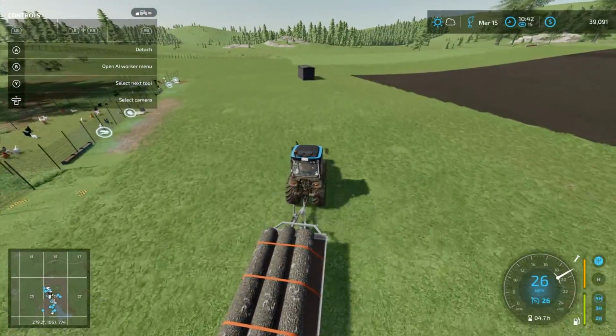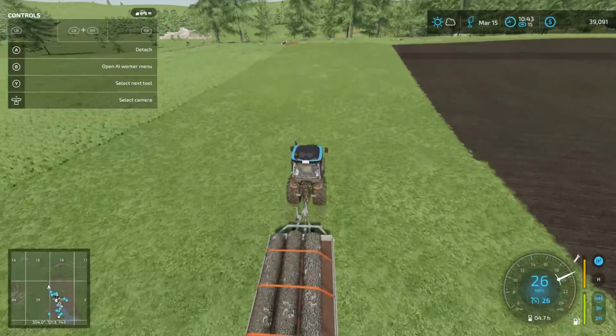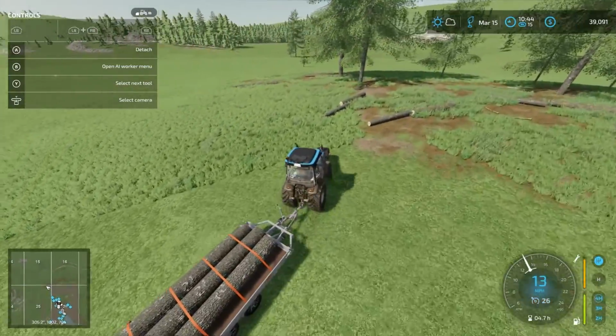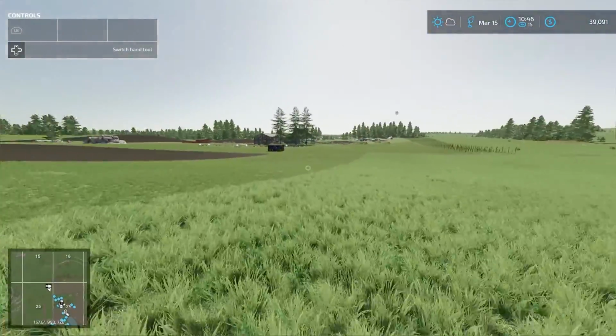So, yeah. I think today is gonna be kind of a market day. We're just gonna be selling things. We may get to cutting down some more, the 2 last trees that we got here. But no promises on that yet.